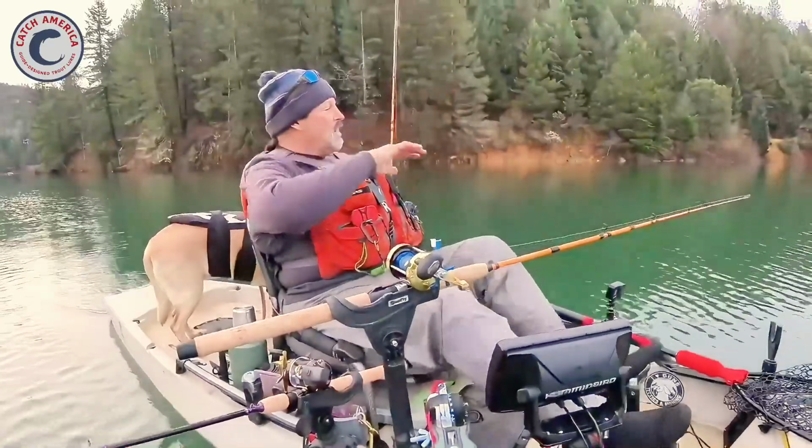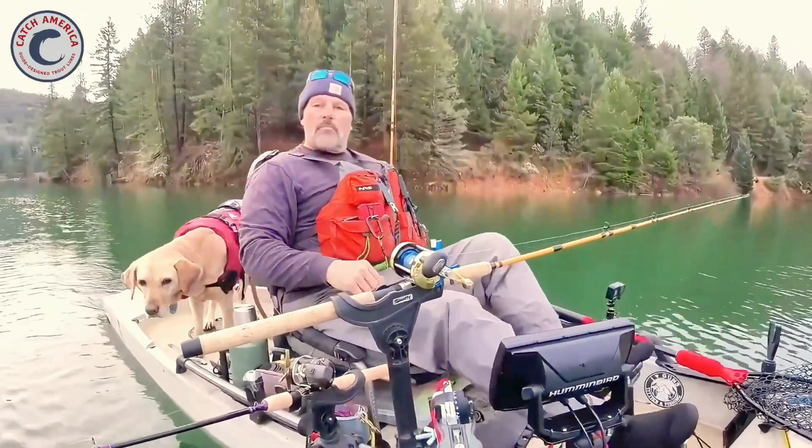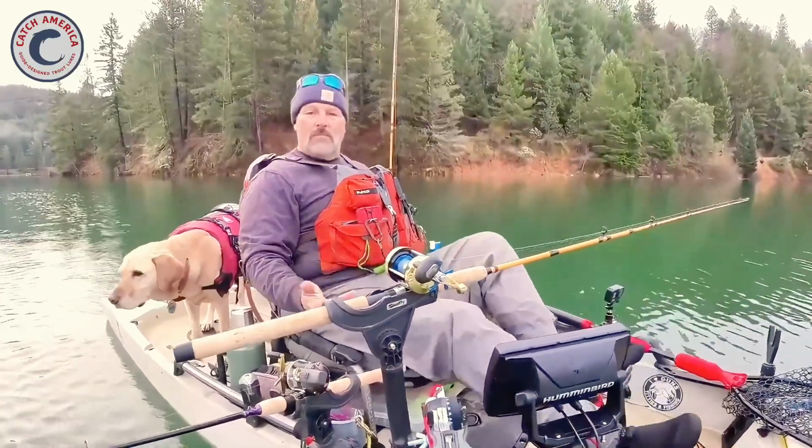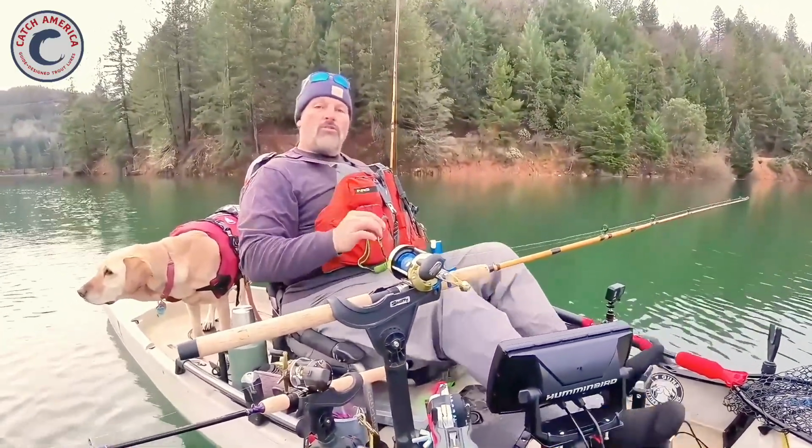I'm going to work the main body of this lake. I may go back in that cove where I got hit, but I'm just gonna prospect here for the first hour, first 90 minutes or so, try to find a concentration of fish and then work that area more thoroughly.